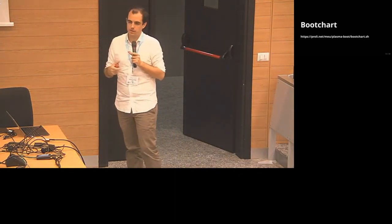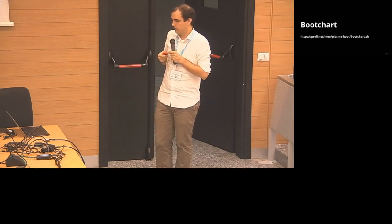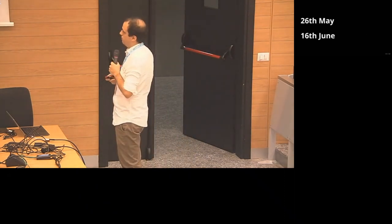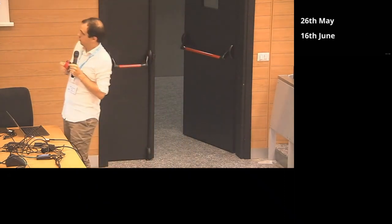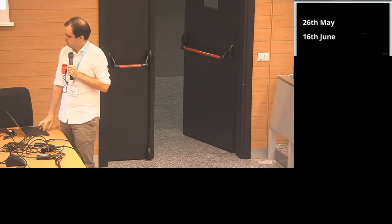And it will help you profile the Plasma startup. It will give you a beautiful SVG file. I will show you in a second what it looks like, with how much time it was spent doing what. And actually, yeah, we're gonna look at the first differences we have there.